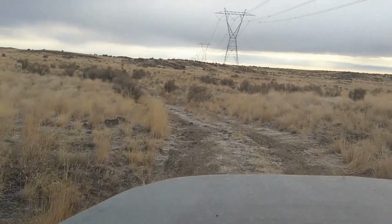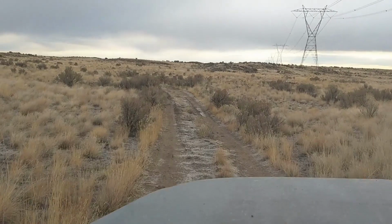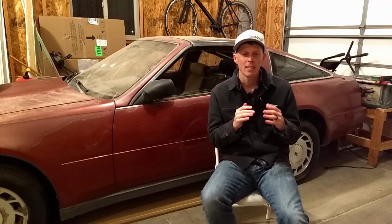Now, I like to go camping with my family. I go hunting. I go out in the forest. I do all these things. And I have pretty basic tires on my truck, and it can go just about anywhere that I want to go. To me, overall, for all the cons that come with bigger tires on your truck, it's really not worth it.